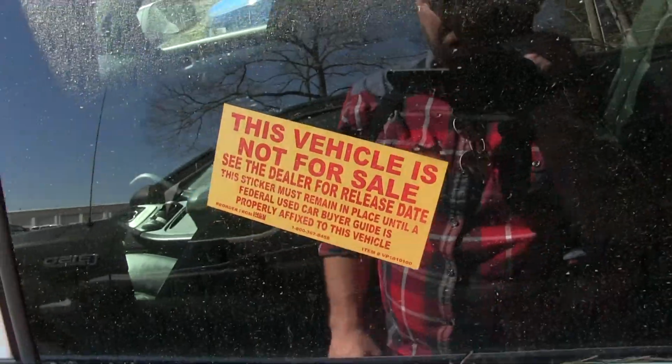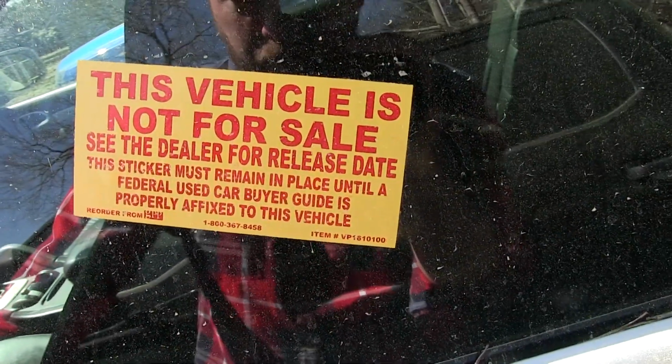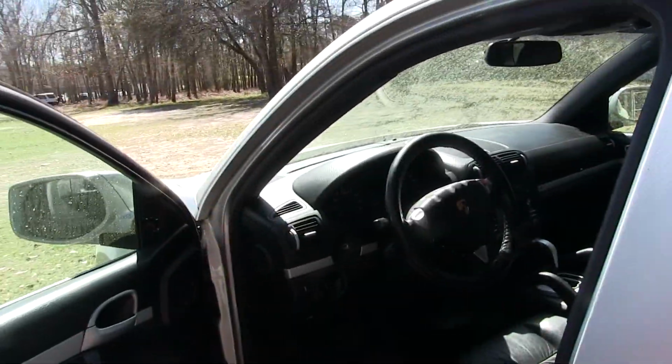This vehicle is not for sale. See dealer for release date. This sticker must remain in place until a federal used car buyer guide is properly affixed to the vehicle. That's those stickers on there that says buyer beware.